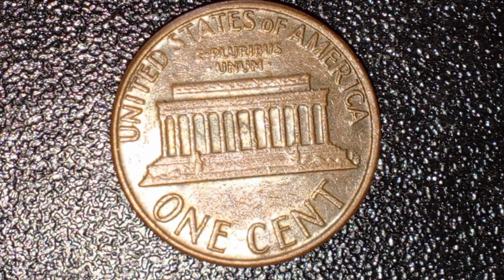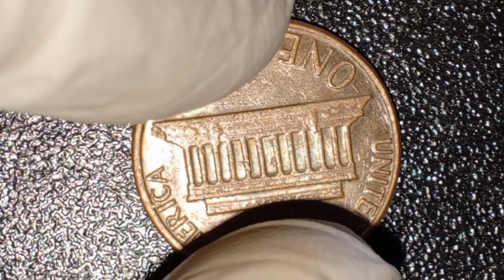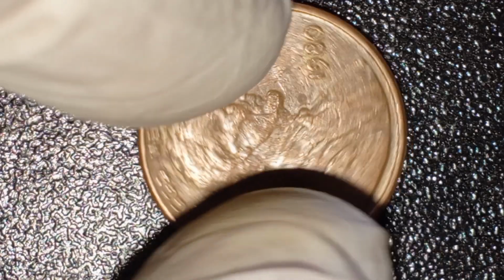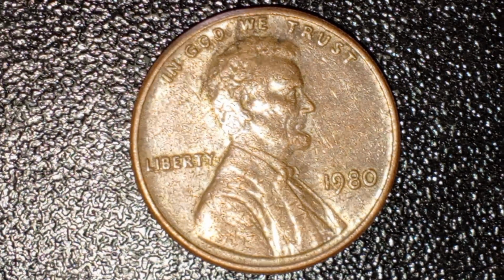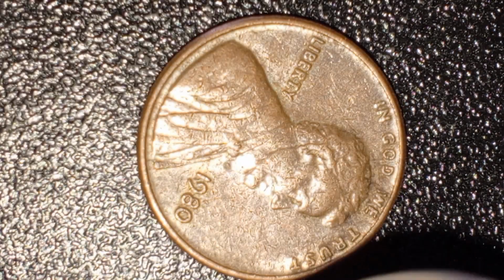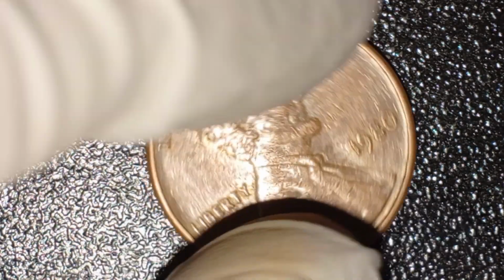Errors and varieties. Double die errors. Look for doubling on the obverse, particularly in the date, Liberty, or In God We Trust. These can increase the value dramatically, sometimes selling for hundreds of dollars. Off-center strikes. Coins struck off-center by 5% to 50% are highly collectible and can sell for $50 to $150, depending on the severity of the error.